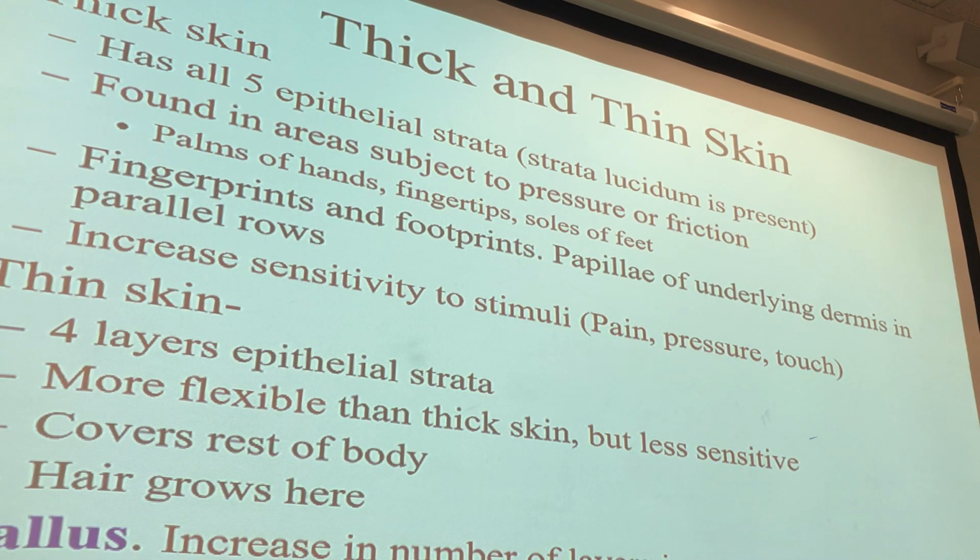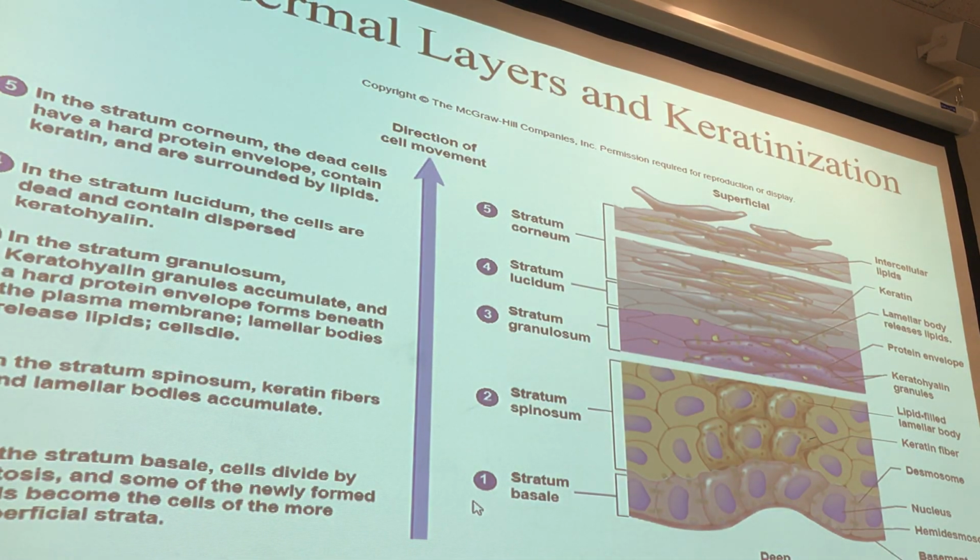Calluses. If you guys have started working out before, you're going to have a lot of calluses, right? Calluses are an increase in the number of layers found in the stratum corneum. This should make sense. So let's say I haven't worked out in a while and I start working out. As I start bench pressing, all that weight of the bar and the weights on the side, well, that's pretty heavy, right? It's about maybe 200 pounds, right?